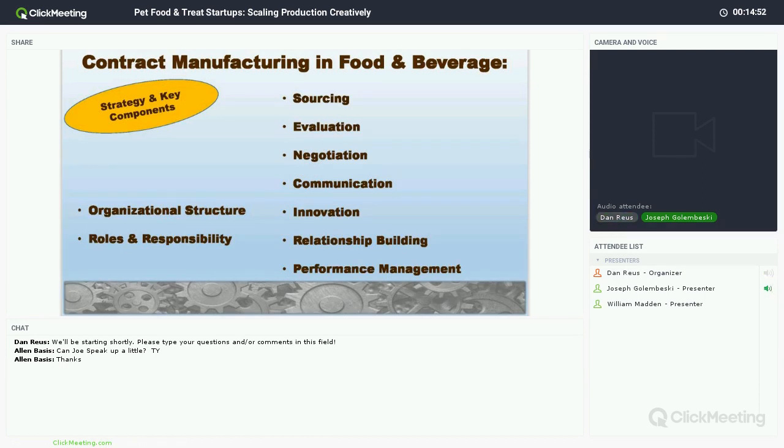Again, just a consideration. On the right side here, I call these more executional components. I'll fly through these just for the sake of time. It's just knowing on the sourcing side, is your co-manufacturer going to be doing all the sourcing? Are you going to be doing the sourcing? What's the difference in the roles that you're playing versus the co-man when it comes to purchasing, packaging, and so forth?